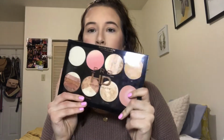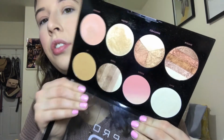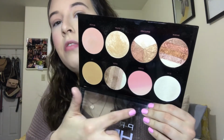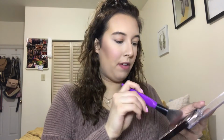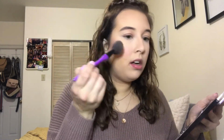I've talked about this in a recent video, but I also got this Makeup Revolution Pro HD Amplified palette. This is so beautiful. Like, look at it. It's just so pretty. Oh, sorry for my light, but it's so pretty. So I might use a little bit of this and just kind of put it on top of my blush so I'm like glowing a little bit. Because I feel like we're going for a really glowy look for everything that we're doing so far. So I'm going into Poser and just kind of putting it on the apples of my cheek and then running it back a little bit.